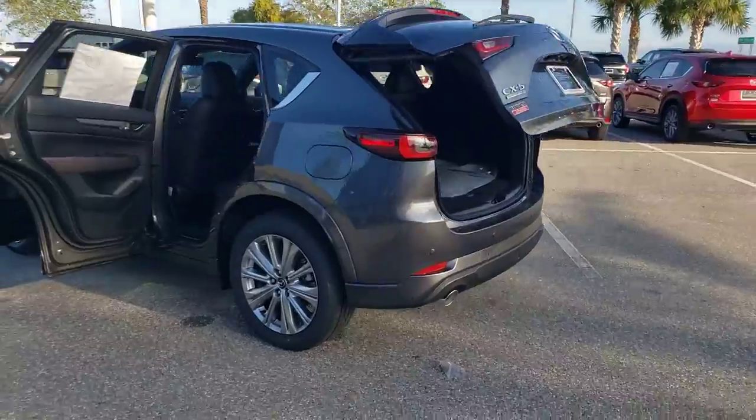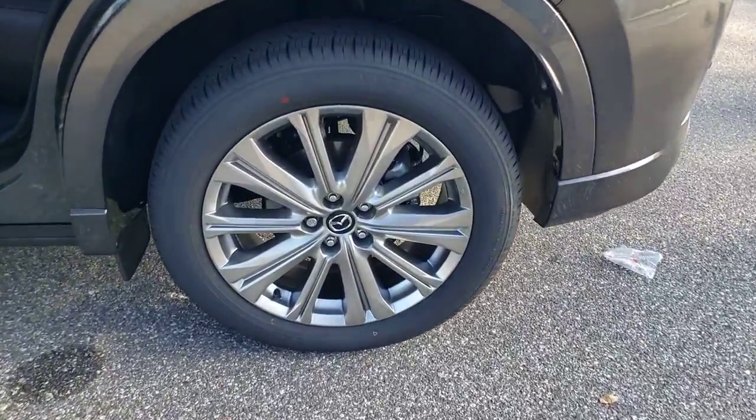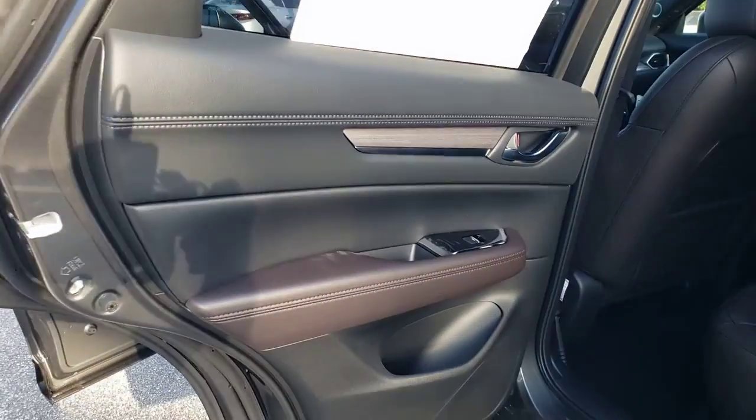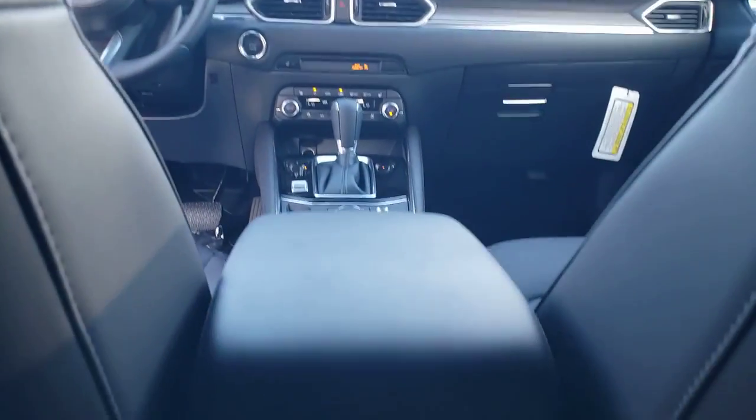These are just some of the great options this vehicle comes with: keyless entry, navigation system, sunroof, moonroof, satellite radio, power passenger seat, heated rear seat, power lift gate, wood grain interior trim, dual zone AC, power driver seat.